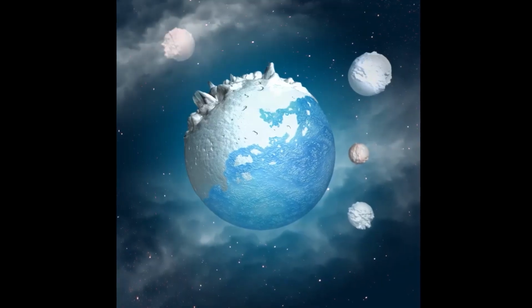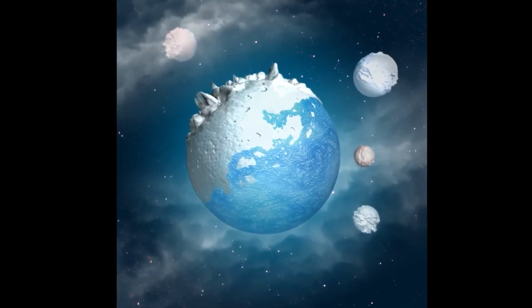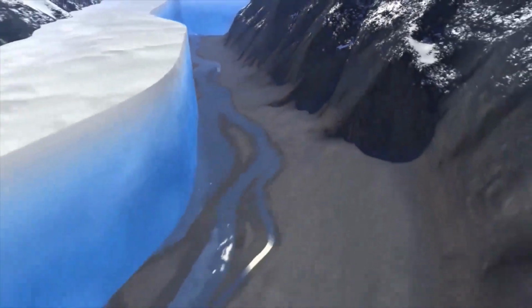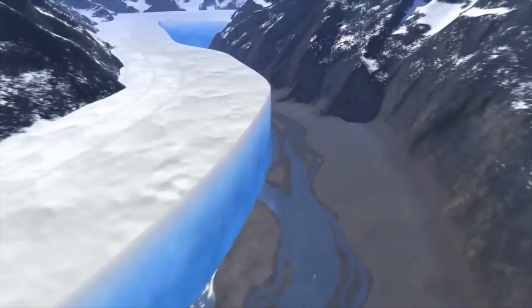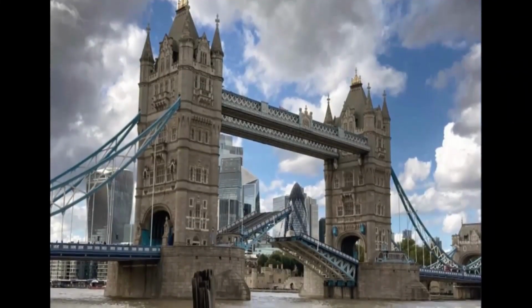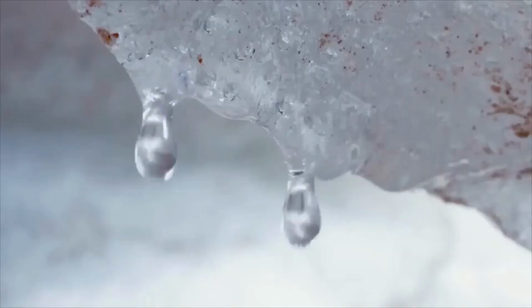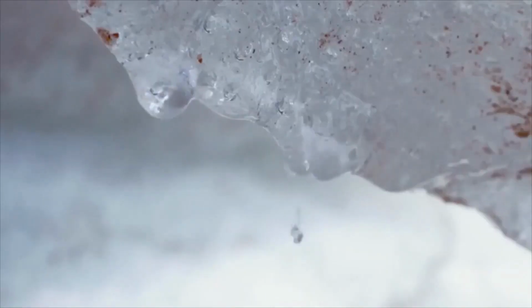About 5.8 million square miles of our planet is covered with ice. And if all of it were to melt overnight, the global sea level would rise approximately 230 feet. That's enough to cover London's Tower Bridge. All the 7 continents would be partially underwater. Scary, isn't it? But sadly, this is slowly happening.